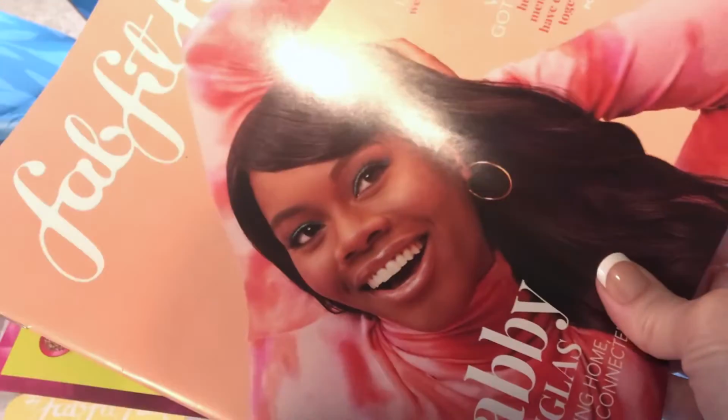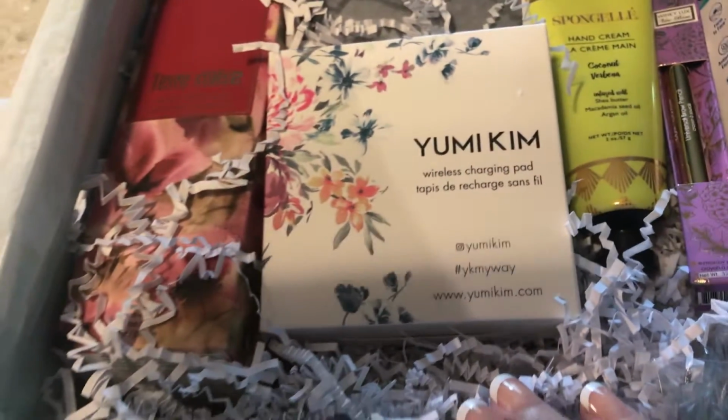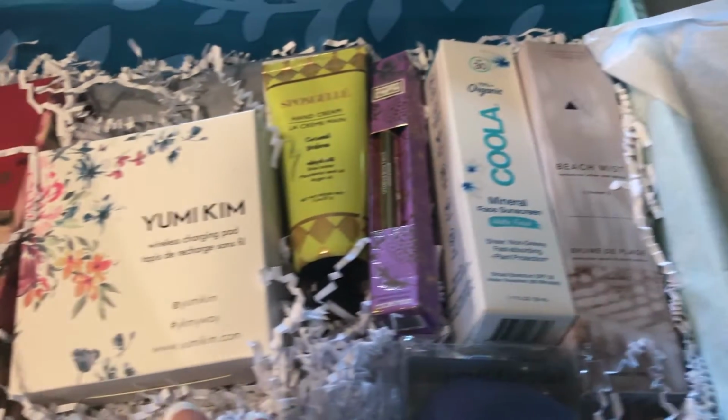When you first open the box, you're so excited. It's in there all pretty. Your little magazine's on top. They usually have a little coupon on the top. Then you rip the tissue paper back and all the goodies are inside. They look so wonderful, inviting, and you rip through it all and then you're like, I want more.